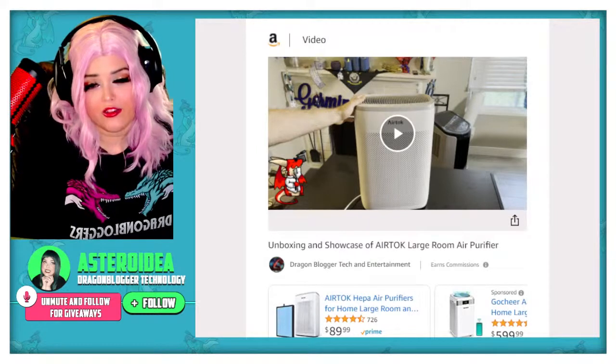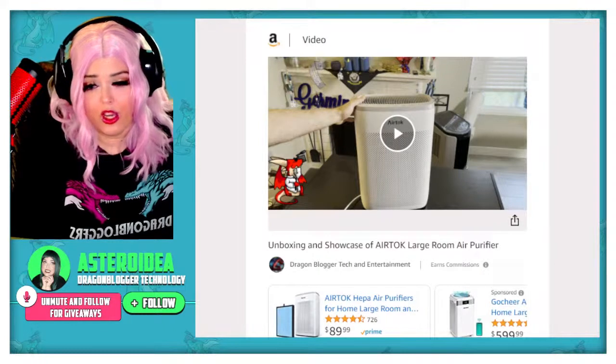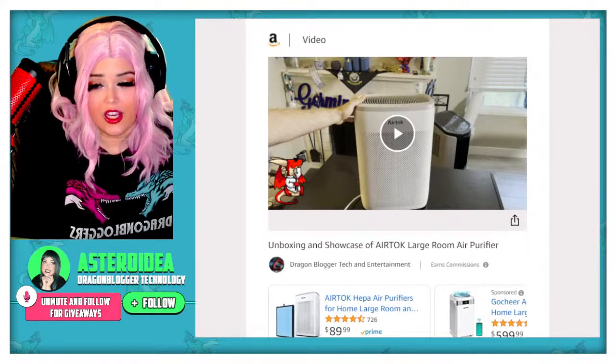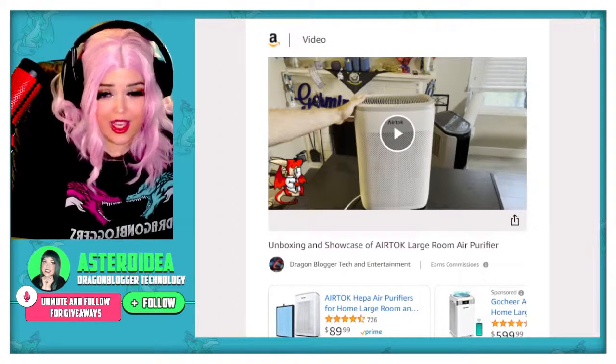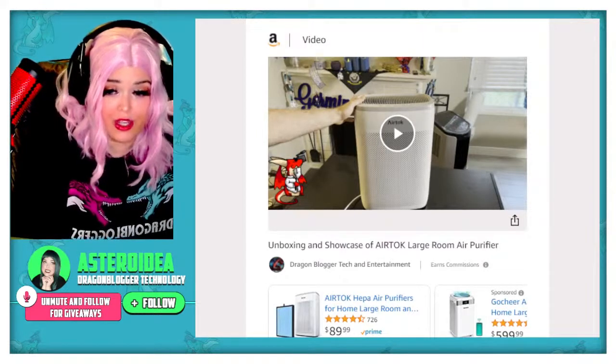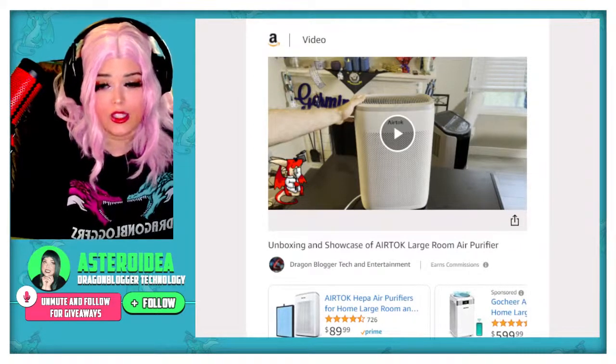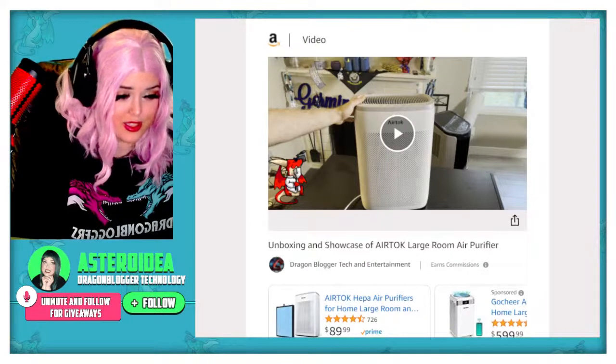This particular air filter can help support 492 feet of space. It covers 1,100 feet per space in an hour. So depending on how long you have it going for, it does help clear different sizes of rooms.